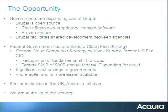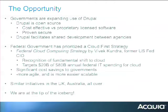So, the federal government has prioritized a cloud-first strategy. It's very exciting for us as a cloud service provider. Vivek Kundra, a former U.S. federal CIO, put out a white paper called Federal Cloud Computing Strategy last year, and it spelled out the strategy for the federal government in regards to the public cloud. A couple key points. The paper outlined the recognition of the fundamental shift that we see not only in the federal space but across the IT landscape, the shift to cloud computing. In the white paper, he targets $20 billion out of the $80 billion federal IT spending for cloud services. That's an annualized budget.